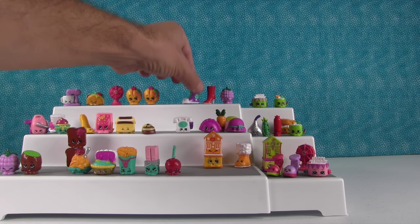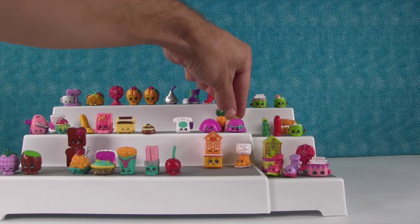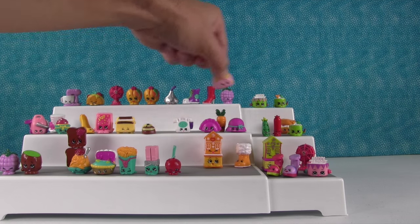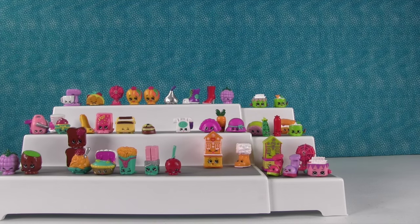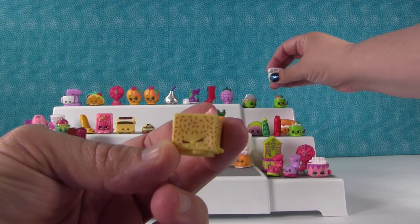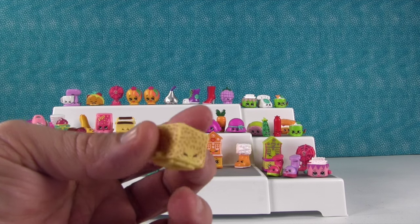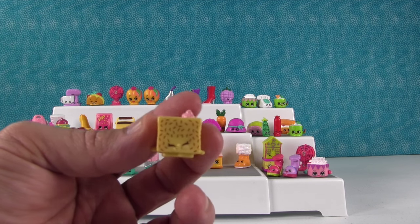Here we go, we can actually move some of our Shopkins up. That way you can see them better. Well, I need to save space for our ultra rares. All right, speaking of ultra rares, we got Lammy Lamington, which I still don't believe is a real Shopkin. It is. Even though it is on the checklist, I think it's all an elaborate hoax. Make me look stupid.